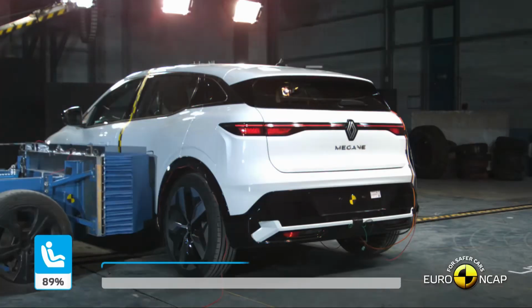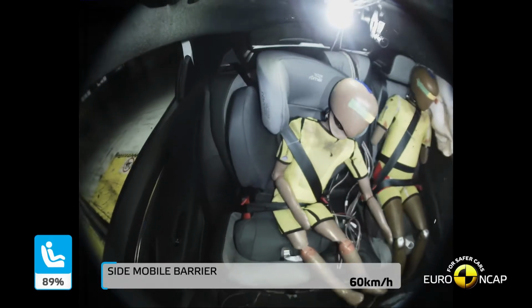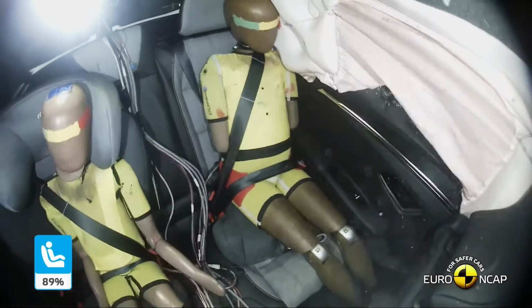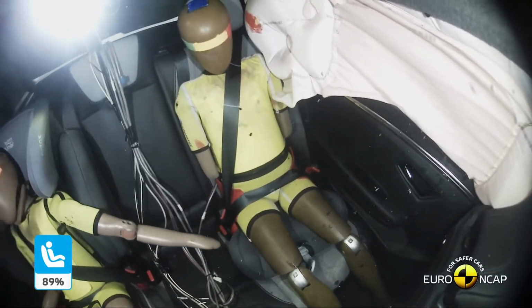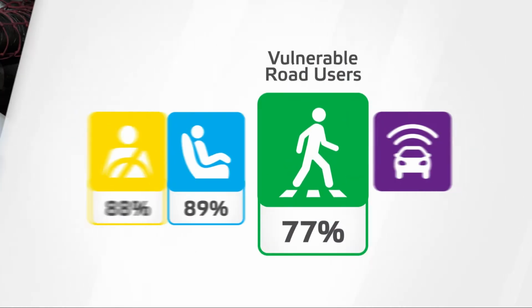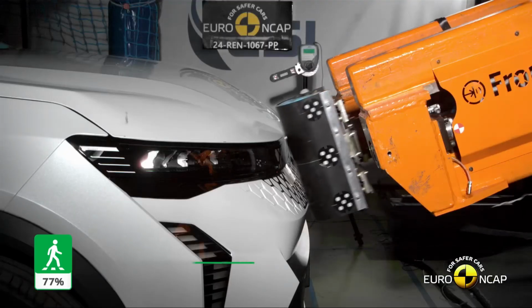Safety features. The Renault Scenic E-Tech is equipped with a comprehensive suite of safety features, including both active and passive systems. Active safety. Features such as autonomous emergency braking, lane departure warning, lane keeping assist, blind spot monitoring, and adaptive cruise control help prevent accidents and enhance driver awareness.